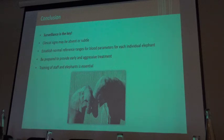And I think the thing we were most lucky about was the fact that our elephants were well trained to tolerate these treatments, and our staff were incredibly dedicated and put in very long hours to pull these elephants through this illness. And had we not had that training in place, we would not have been able to do this.